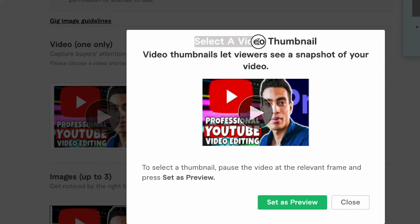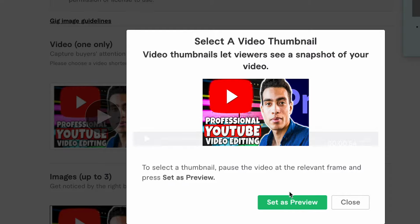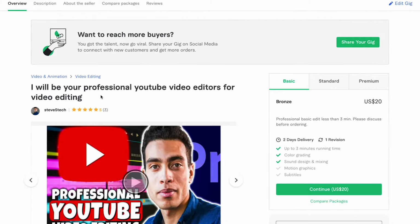From here, you just have to hit play, and then pause the video at the frame where your thumbnail is, and when you find it, just simply click this button, set as preview, and now you have your thumbnail displayed on your video. Of course, I highly recommend you double check from your preview page, just to make sure everything is done properly, and not just assume that it is okay.